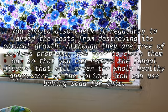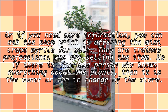You can use baking soda for this, or if you need more information, you can ask the shop which is offering the mini Crape Myrtle for sale. They are trained professionals who are selling the item. So if there is that one person who knows everything about the plants, then it is the owner or the one in charge of the store.